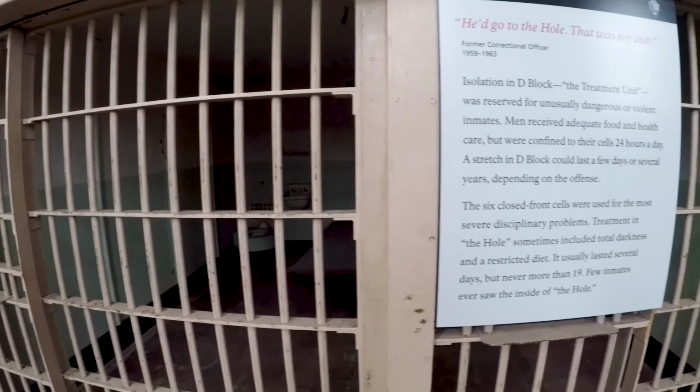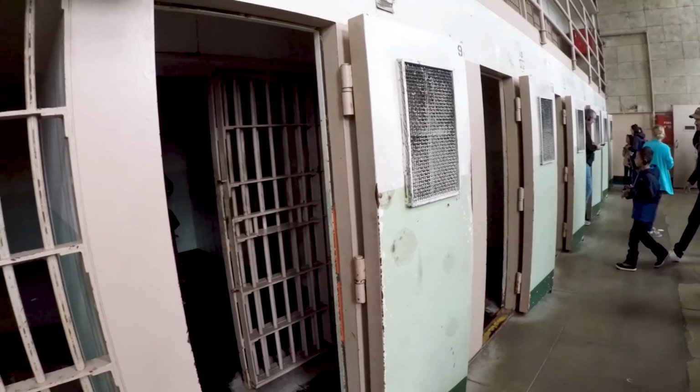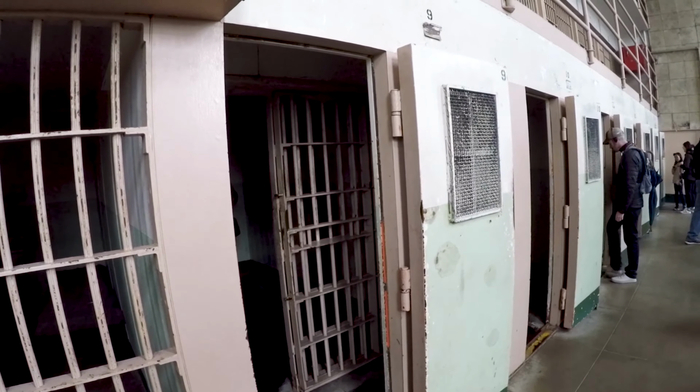So I'll tell you, these isolation rooms right here, this isolation area, when you step into one of these, it's very intimidating.